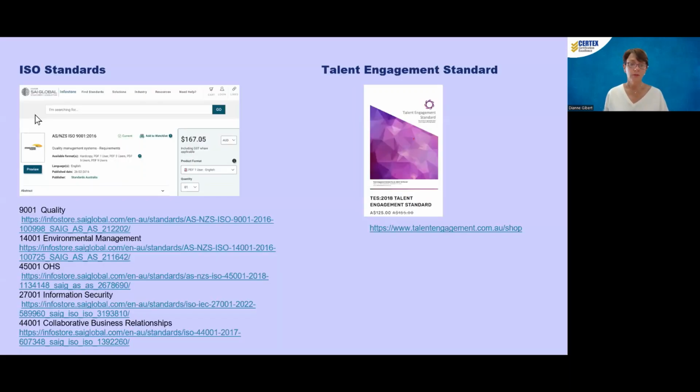Now, where to purchase the standards? The ISO standards are only available through the SAI Global website. The Talent Engagement Standard is available on the website by that name. Links to both are here.